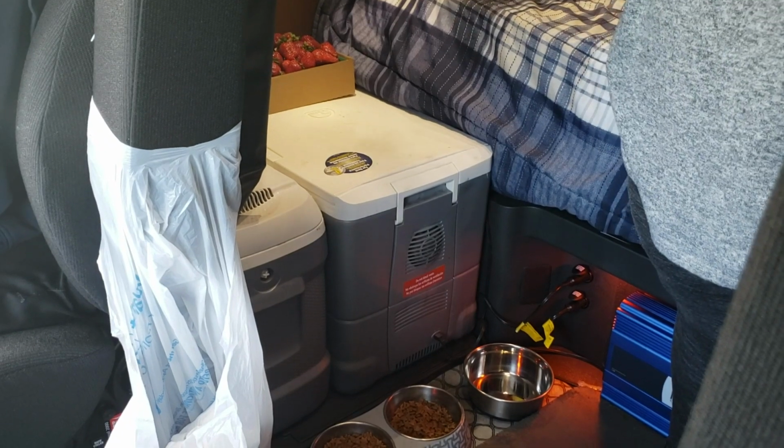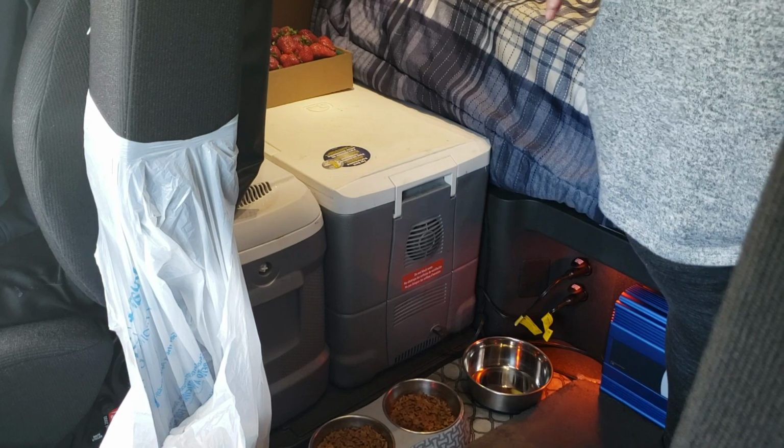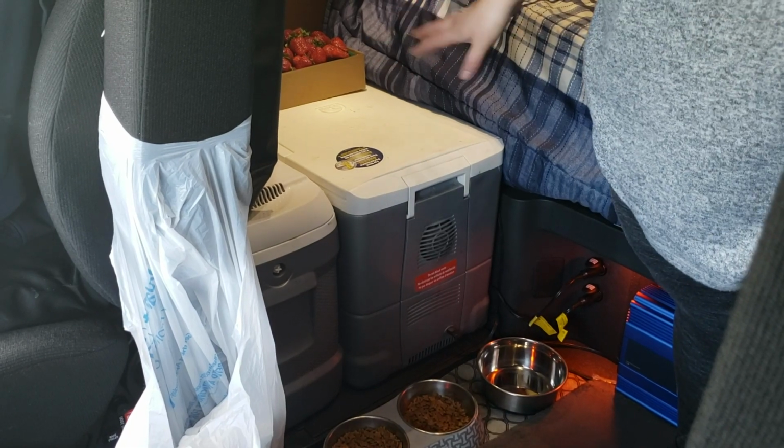So over here we have a really big crate of strawberries. We just bought these a few minutes ago at the strawberry guy here in Sacramento. He picks them fresh from the farm and they are delicious. But we also have our two coolers.